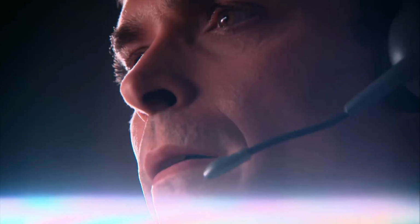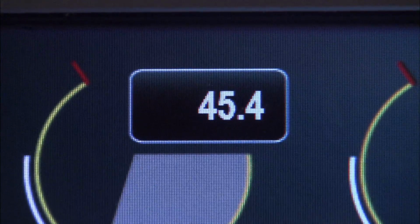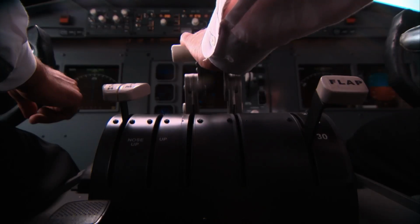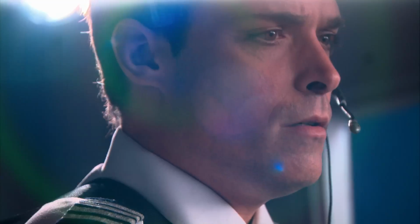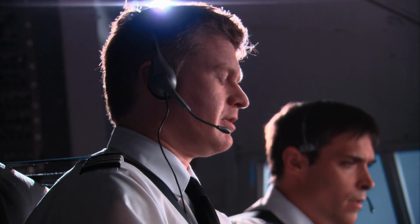I was looking at the engine instruments, and they didn't make sense to me because we were asking for full power, but the engine instruments were not giving us any power at all. What's going on? Flight 38 is crippled in the worst way imaginable. Well, it looks like we have double engine failure. With neither engine providing enough power, the jet won't make it to the airport.